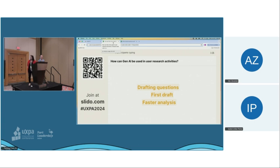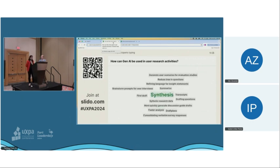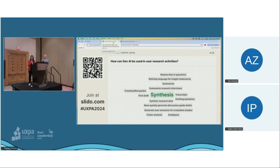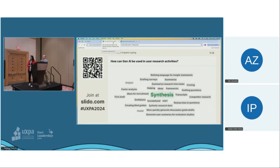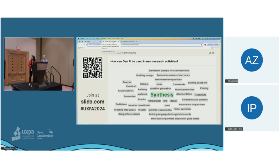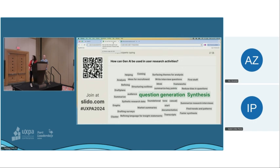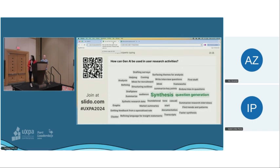Drafting questions, first draft analysis, faster analysis, any other ideas? We have many people who were using AI at the beginning. How did you use it? This talk is an opportunity for us to share what we learn and for all of us to learn from each other. So this is great. Synthesis seems to be a big one. Question generation. Structuring outlines, transcripts, faster synthesis.